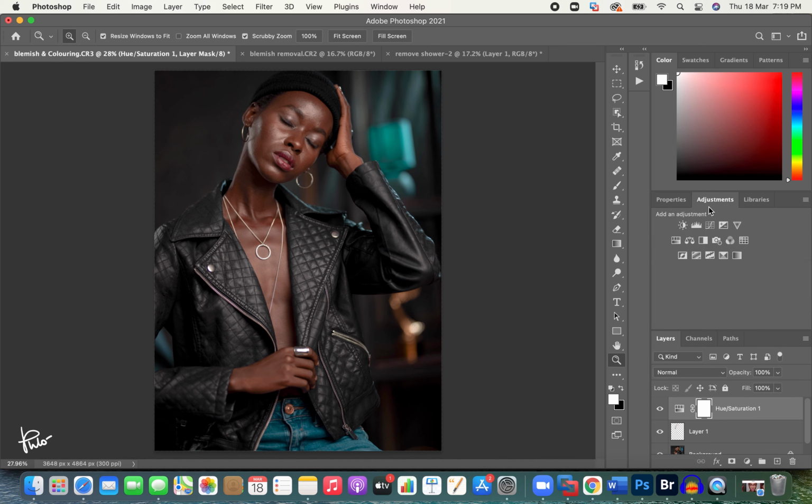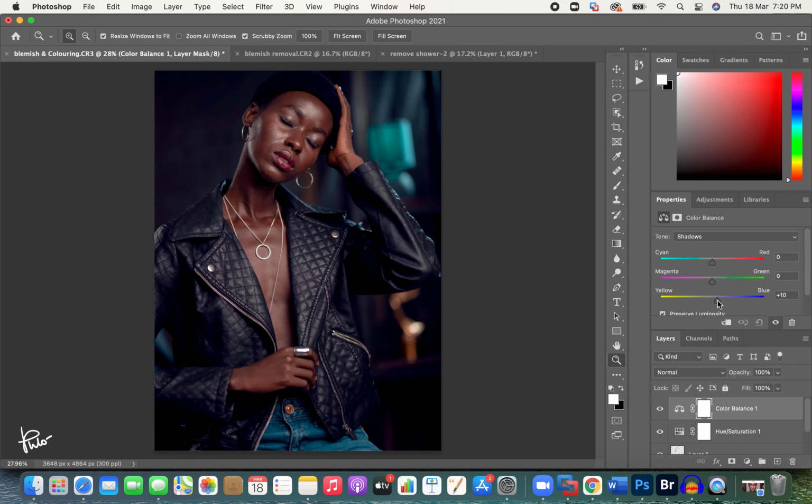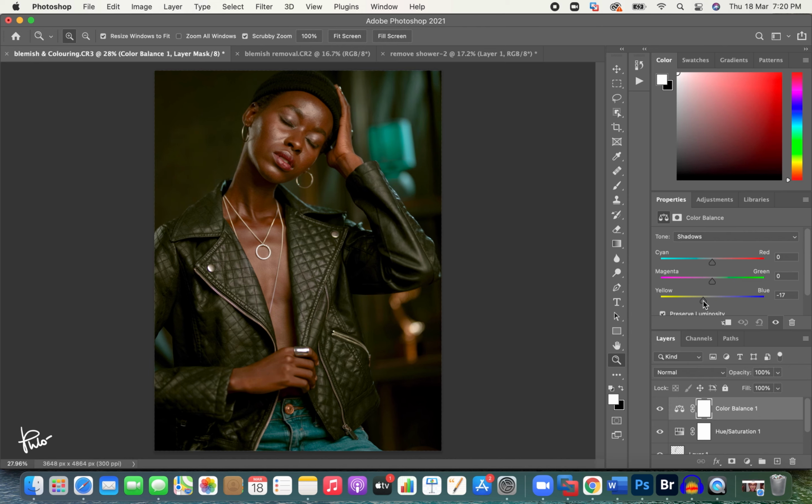I'm going to go back into my adjustments again and go into color balance. Now I can play with the midtones, the highlights, and the shadows. I'm going to start off with the shadows, and I want to see if I can add a tint into the shadows. So you can see I can cool it down, or I can just add more yellows into it. I think I want to cool it down a little bit, like so.